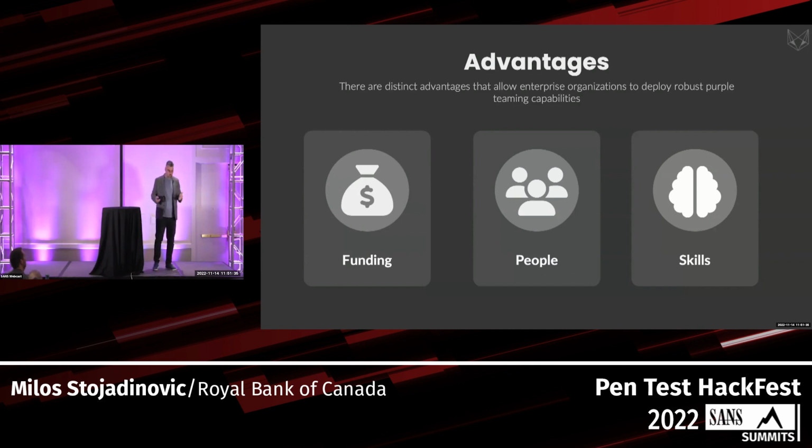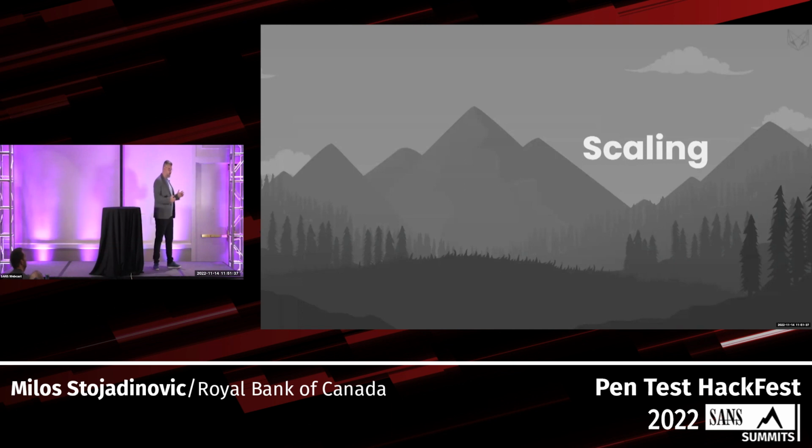And then you also have a really big challenge, and that's scaling. So you have a very large organization, you have a finite number of people in this virtual team that you assemble that you call a purple team. How do you actually get this to scale across an organization of 100,000 people, 200,000 people, 500,000 endpoints, a million endpoints, whatever it may be? And we'll touch on that problem set a little bit in the future.